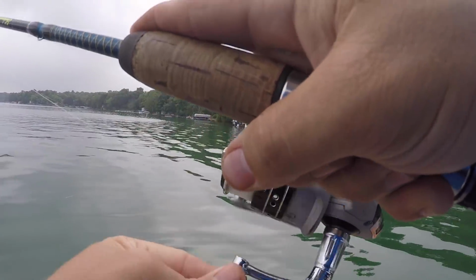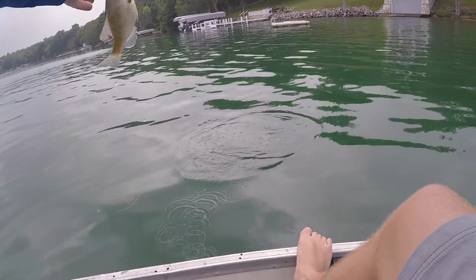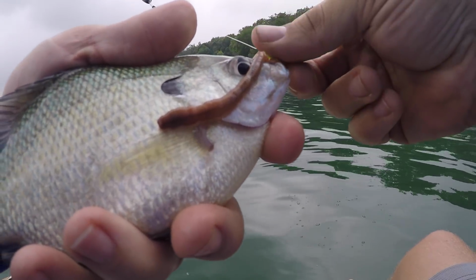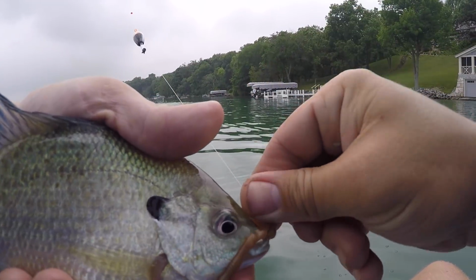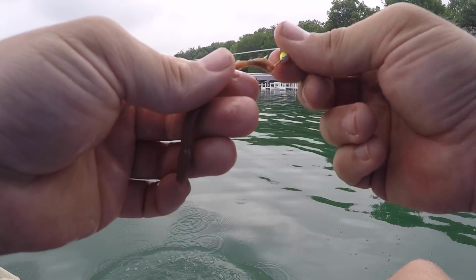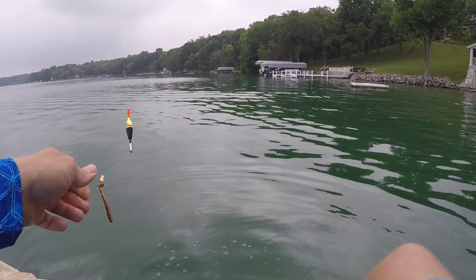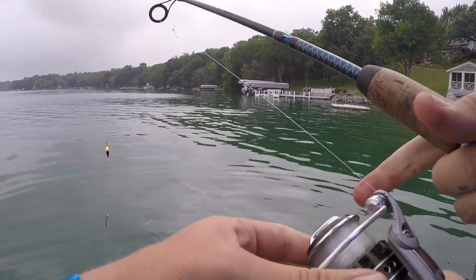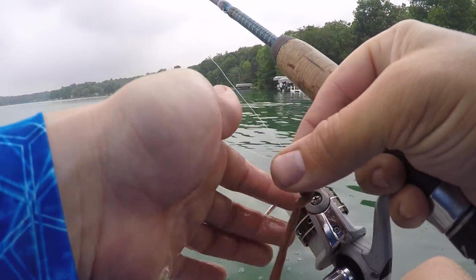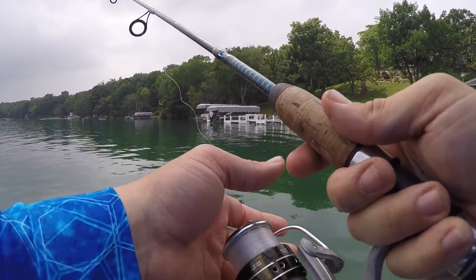Well, that feels another good one. Another fat female. Look at that. I wonder what they're doing. I mean, 74-degree water temps, sitting on break lines like they're pre-spawn. That's a little weird. Time to start moving around a little bit.